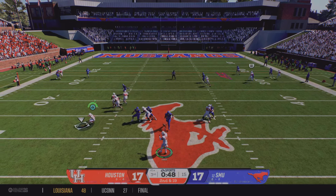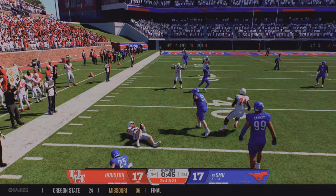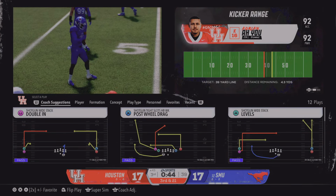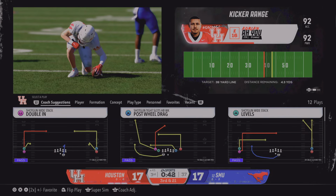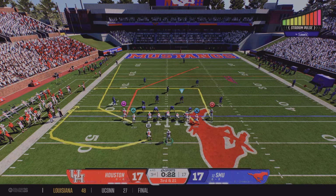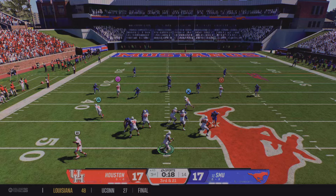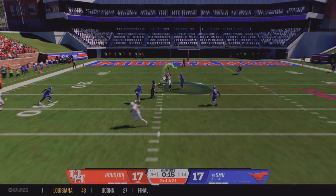Here's the snap, looking to throw. Here's a screen pass to the running back. And he never had a chance, tackled in the backfield. Chris, the timing of this screen pass just seemed to be off. The defense almost waiting for the ball to be thrown. He had nowhere to go by the time he caught it. Now in 3rd and very long, looking to throw.